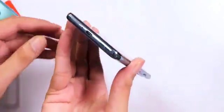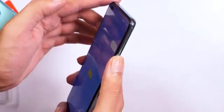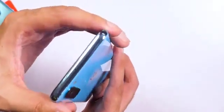The word Nord means north, and that's the direction brand OnePlus says it has taken over the last few years, referring to its growth. Obviously, it would want to take the same direction going forward too, with the new Nord adding to its user base.